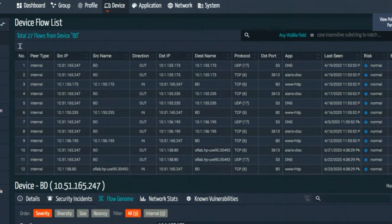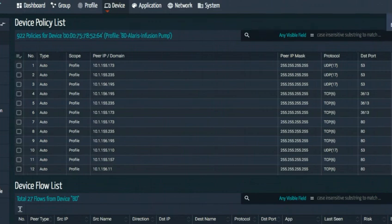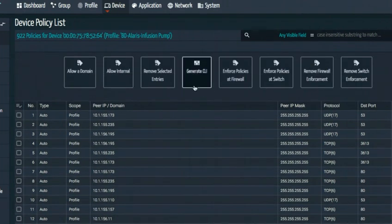By that, what I'm really saying is I can take these communications and say, I expect this to be normal for what my infusion pump can do. I don't want anything else to happen outside of these conversations, so let's lock that down. And what that means is I can generate policies that I can pass to firewalls or to switches and NAC tools and wireless infrastructure to have those protect that asset through segmentation, to lock it down and make sure those are the only communications we allow and nothing else.